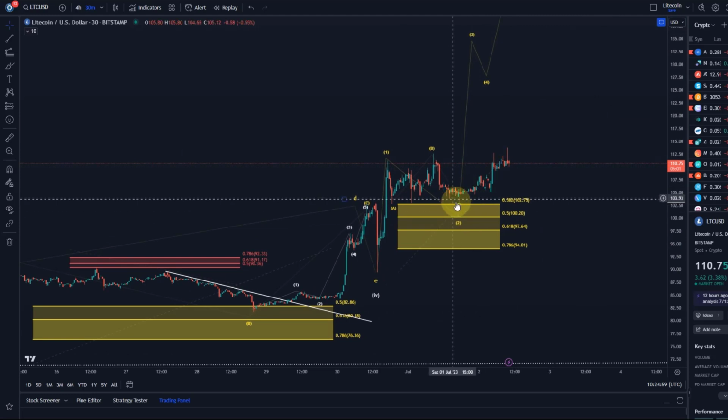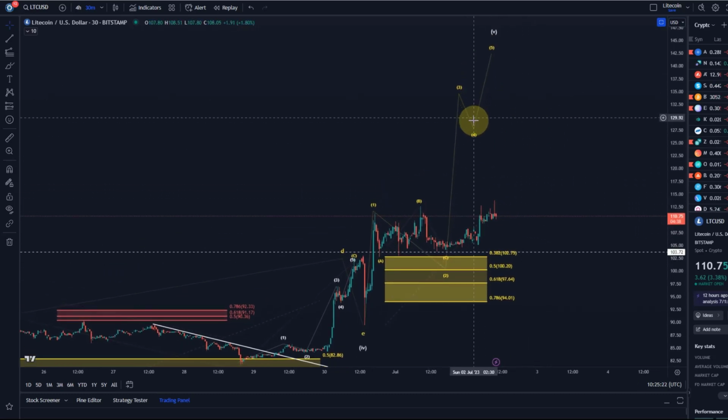It's a bit too early to count this ABC structure as complete already, but it would be a running flat. In that case, it would be a very, very shallow wave 2. But looking at the length time-wise of the wave 1 and the length of the wave 2, maybe it's finished because it shouldn't really go much longer. So we can explore the idea that we might already be in the third wave.